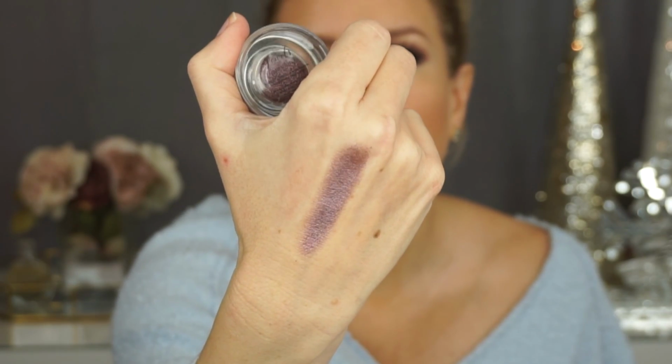So this is, I didn't bring down all the colors I have, but here's one, and this is in the shade Rubelite. And the pigmentation on these, I might have already said this, but it's just beautiful. Oh, it looks like I did bring down more than one shade. This is the one I have on right now, which is called Morganite. And all I do, I think this is the one I put on, just take a little bit on my finger and pat it on my lids.